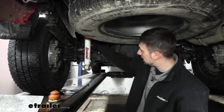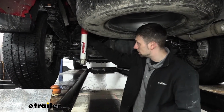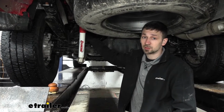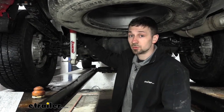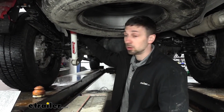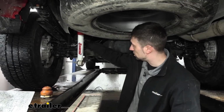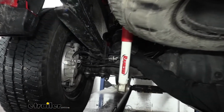So at etrailer, we carry two different types of airbags. We have the Firestone airbags you see here. We also have another brand called Airlift. Airlift airbags are excellent. However, they differ from Firestone in that Firestone has a better construction of the bag overall. Firestone actually uses a crimped-on design, whereas Airlift uses a band clamp design.